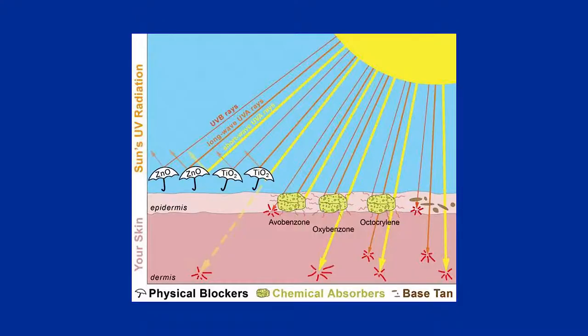And this is just a picture showing the protection, where you have the physical blockers versus the chemical blockers. Like I said earlier, one acts as a sponge, which is chemical, and the physical blocker acts more like a shield. So that's important for you to know.